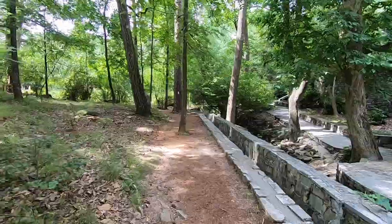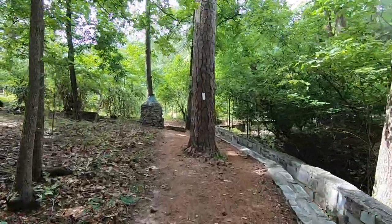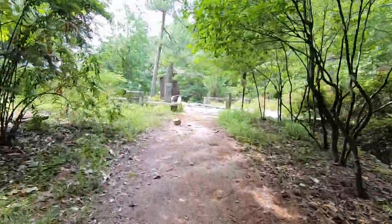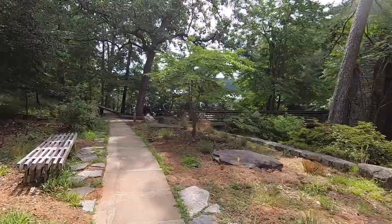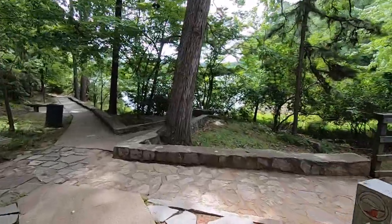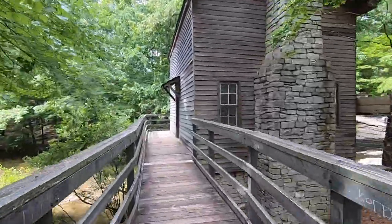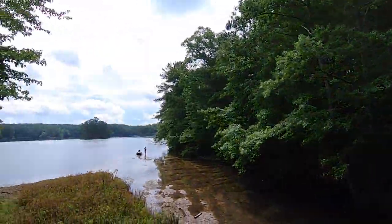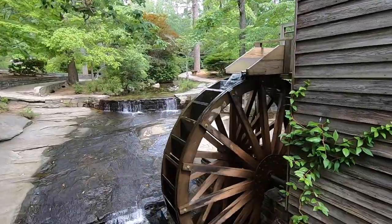Just about made it to the grist mill here. Let me come out of the woods here. I'll turn to the left and run by the grist mill. Run on the little bridge around it. There's Stone Mountain Lake. There's the water wheel.